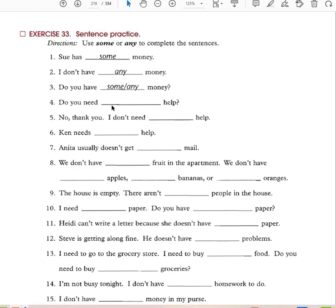You would say, do you need some help? No, I don't need any help. Ken needs some help. Anne doesn't usually get any mail. We don't have any fruit in the apartment. We don't have any apples, any bananas, or any oranges. The house is empty. There aren't any people in the house. I need some paper. Do you have any paper? Heidi cannot write a letter because she does not have any paper. Steve is getting along fine. He doesn't have any problems.